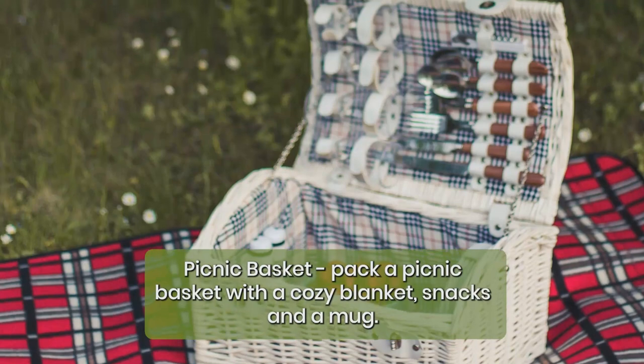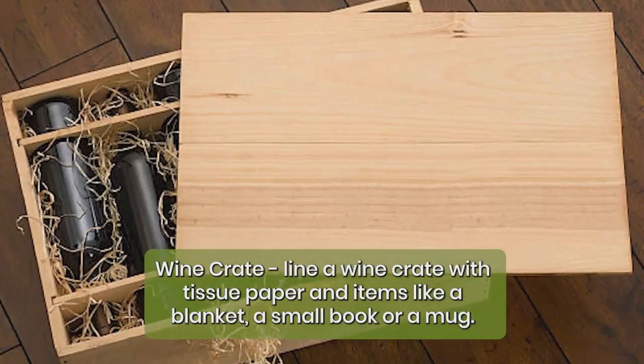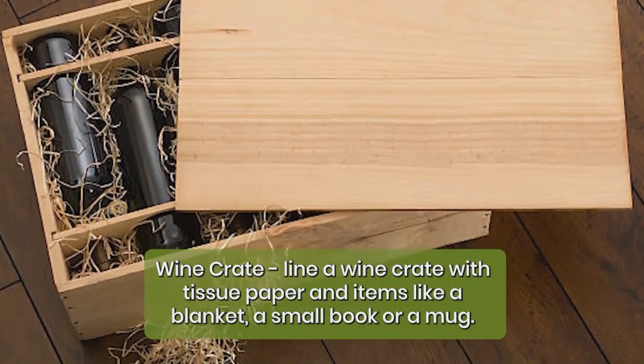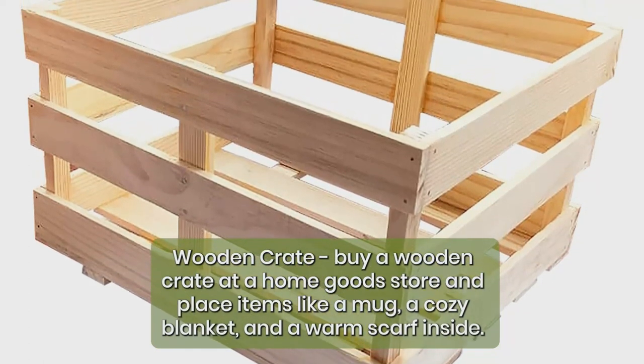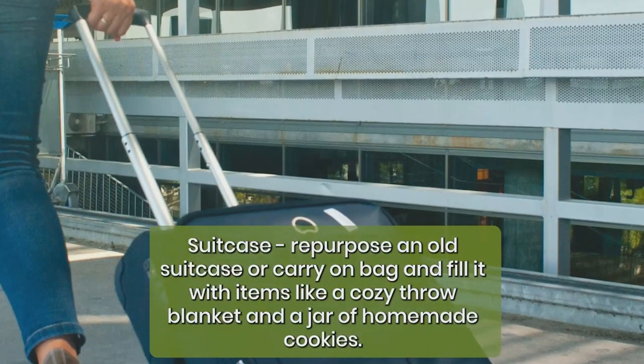Picnic basket. Pack a picnic basket with a cozy blanket, snacks, and a mug. Wine crate. Line a wine crate with tissue paper and items like a blanket, a small book, or a mug. Wooden crate. Buy a wooden crate at a home goods store and place items like a mug, a cozy blanket, and a warm scarf inside.